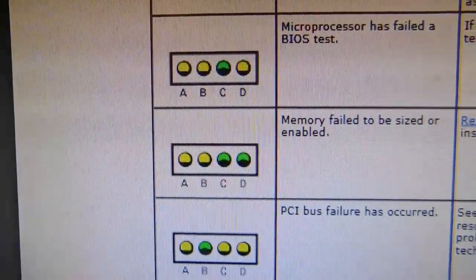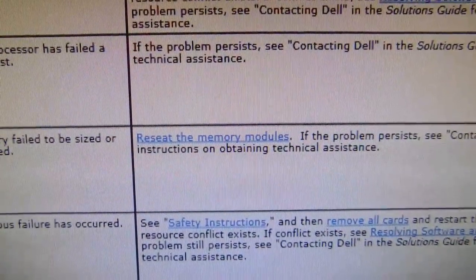Well, I don't think this is going to end well, to be quite honest. I plugged it in, and as soon as I did, it came on and it started beeping. It's booting up, and I've got POST lights, but I don't have a monitor. So yeah, I've got two orange and two green, which ain't good. Okay, so I'm looking, and it says reseat the memory modules. That's what my two lights were.